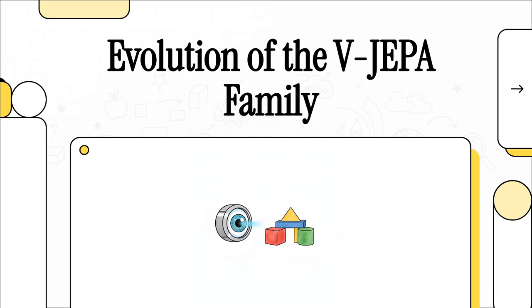Welcome to this explainer. Today, we're diving straight into the fascinating evolution of Meta's V-JEPA AI models. It is a brilliant story of how artificial intelligence went from just passively watching videos to actively and deeply understanding the physical world we actually live in. If you've ever wondered how the robots of tomorrow are going to learn to safely navigate our homes and streets, well, you are in the exact right place.